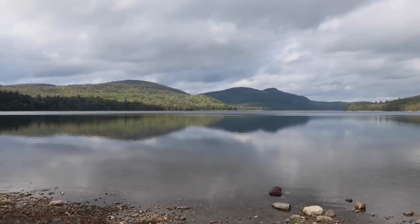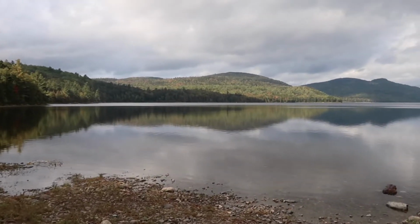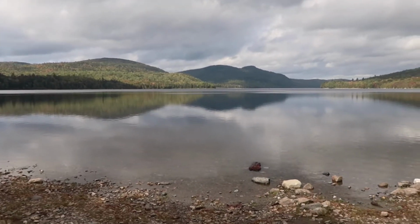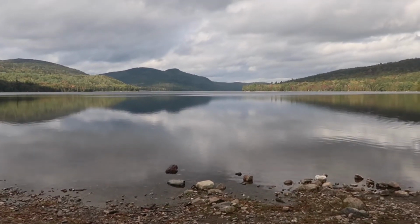That right there is Nesting Bunt. Which one? No, actually I think this little one on the left should be Nesting Bunt. Yeah. That one there might be... I'm not sure. I don't know. It's not Rainbow. Anyway, pushing north.